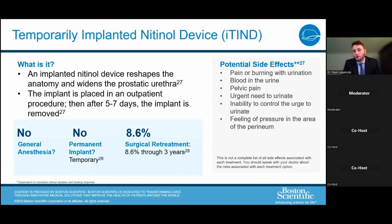There are temporarily implanted devices that now exist. These are baskets that are put in through a camera and cause a compression of the prostate gland from the inside within the urethra. They basically shape or widen that anatomy. They stay in for about 5 to 7 days, and then the implant is removed through a camera.